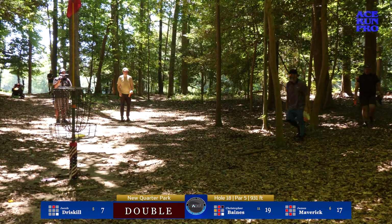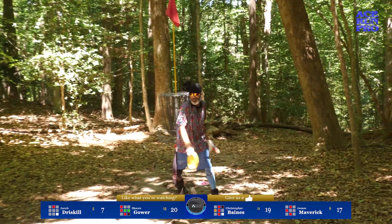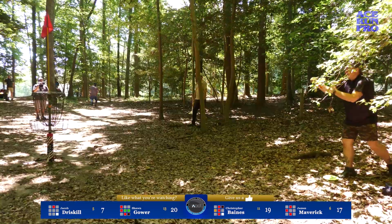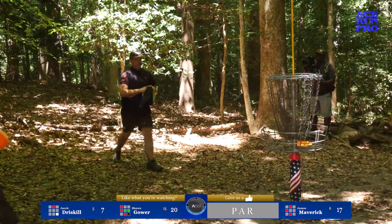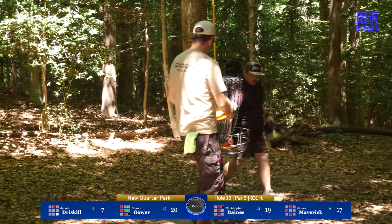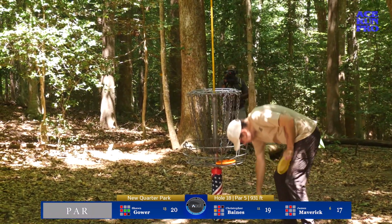Oh, nicely done there. That was the longest one I think he's made all day. Finishing it off in style. Christopher Baines dropping it in for the par, putting him at 19 over. And dropping in for the par.